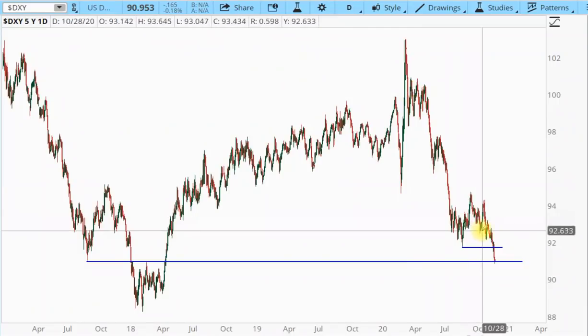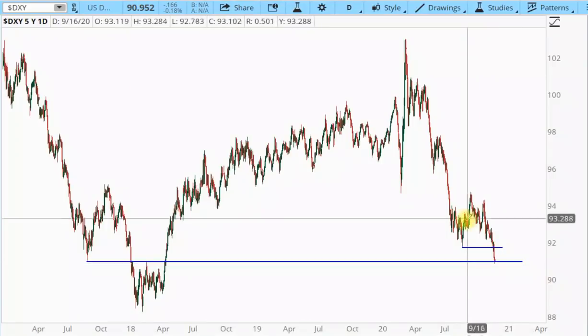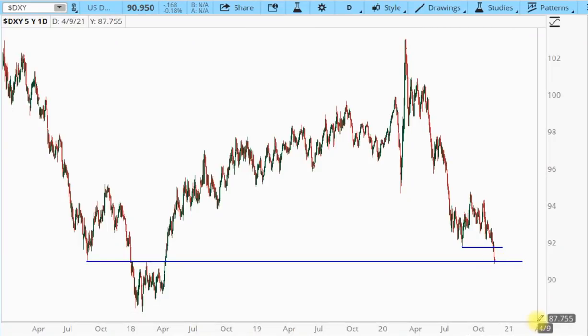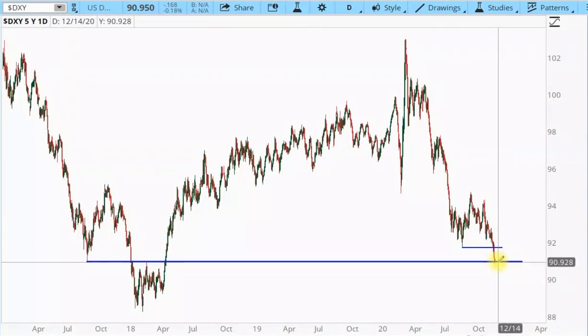I'm assuming that this intermediate cycle is only on week 13. It's probably going to run somewhere between 20 and maybe even as long as 30 weeks. So it could continue out here to March or April. I think that's going to drive that bubble phase in the stock market. I also think it's going to drive another leg up in gold.